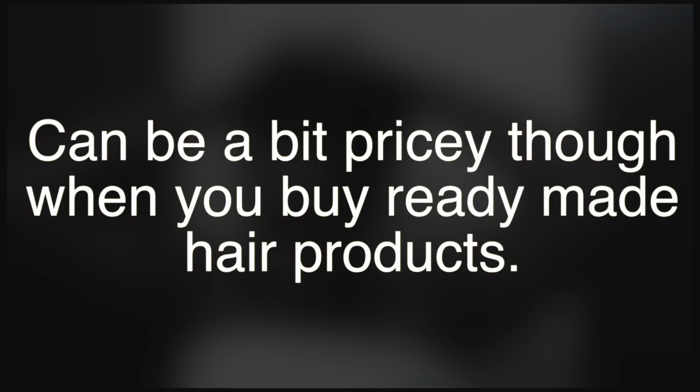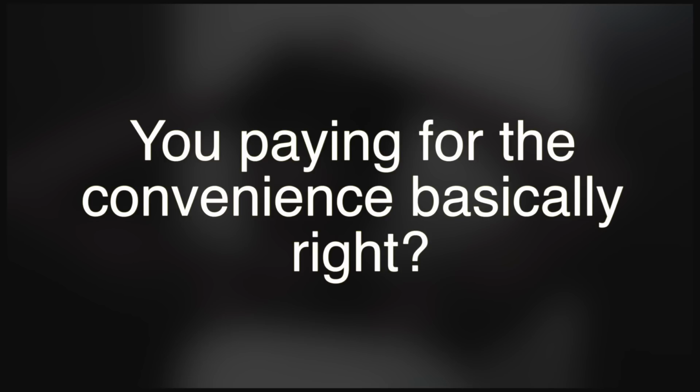However, do not be shocked. Don't be surprised if the price is like, oh my god. Yes, it can be a little pricey when you buy these products that include natural herbs and oils like amla oil or brahmi oil or marshmallow root or even bentonite clay. They up the price a little bit because they have such great ingredients.